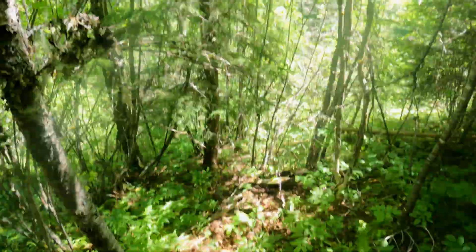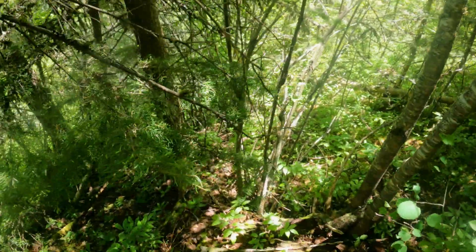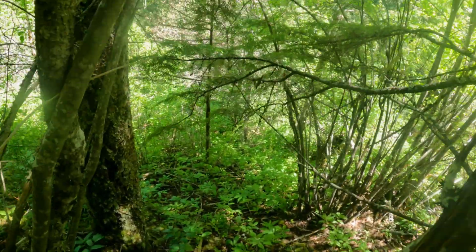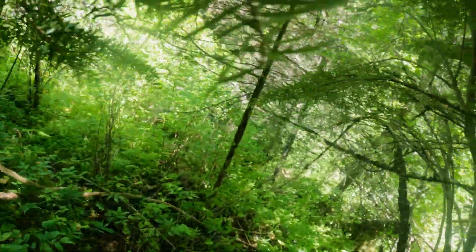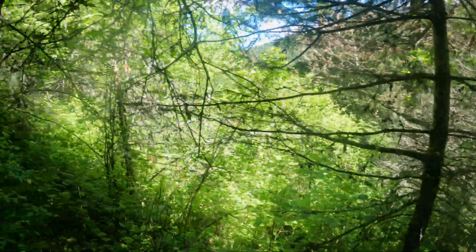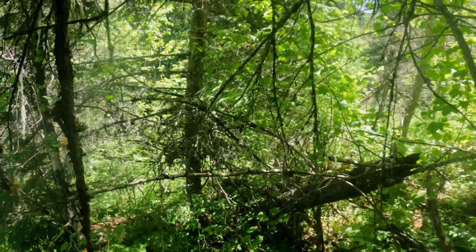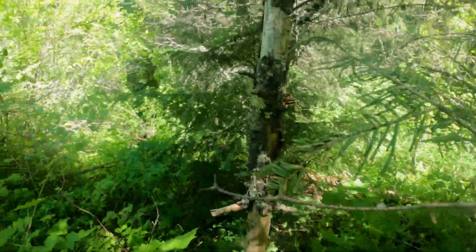I'm just walking through fallen, rotted trees right now. Just according to the USGS topographic map, the adit should be right about here. But I think you can see just as well as I can, there's virtually nothing here. Not seeing any signs of waste rock piles. I'm not seeing any signs of really anything human. I'm seeing a bunch of small deer and moose tracks, and that's about it.